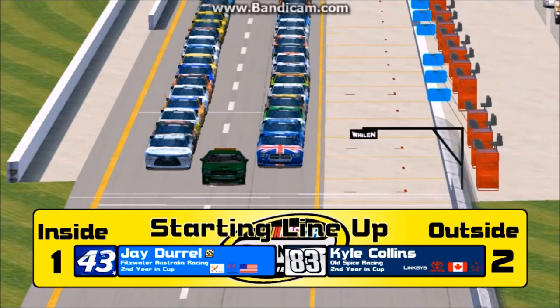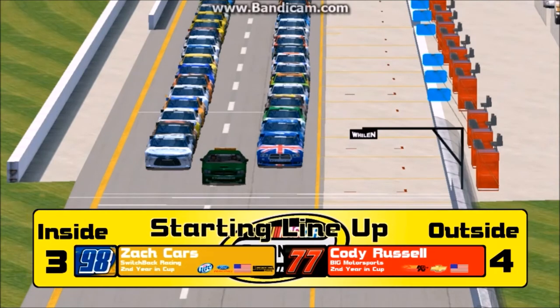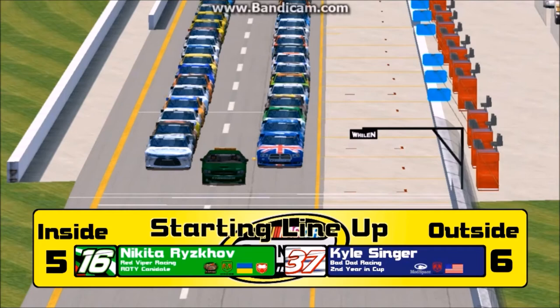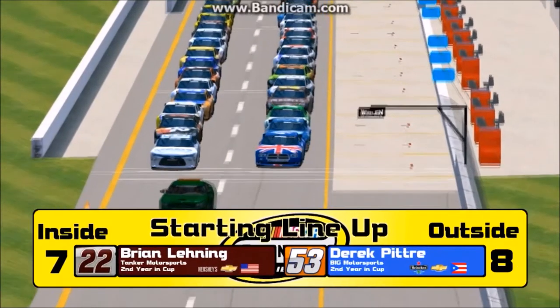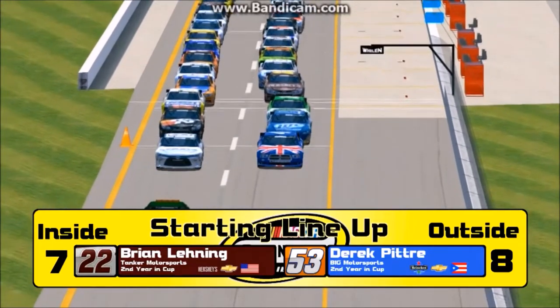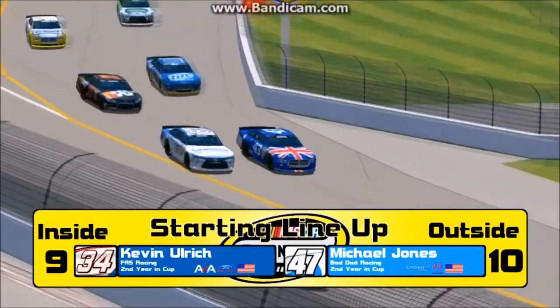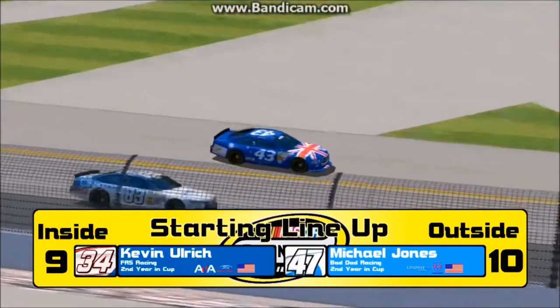Jay Durrell is going to start on the pole, already a winner from last week. Kyle Collins on the outside. Row 2 is Zach Cars and Cody Russell, two drivers who have been strong in the chase as it stands right now. Nikita Riskoff in row 3 needs a good run, with Kyle Singer on his outside holding on. Row 4, Brian Lenning and Derek Petrie in the Big Motorsports Chevy. Row 5 is Kevin Ulrich, one of your dual winners, and Michael Jones, still looking for his first win.